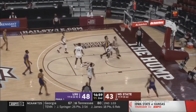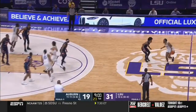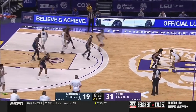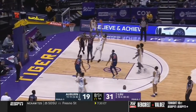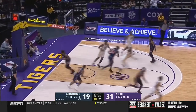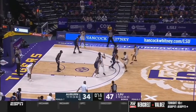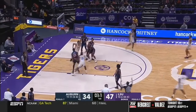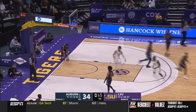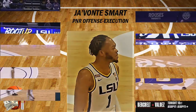Watford slips the screen. Oh, nice look away, and then puts it up and in. In the first 6 seconds after an opponent make, the NCAA average is 6%. Watford, another runner in the lane. Here's Days. Got it! Big time three for Days for his first bucket. And LSU hangs a half a hundred.